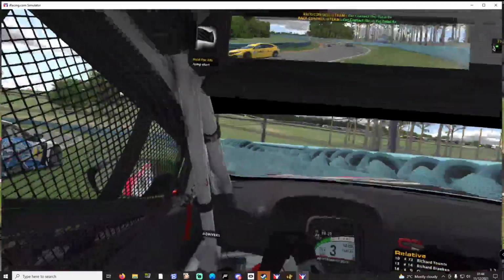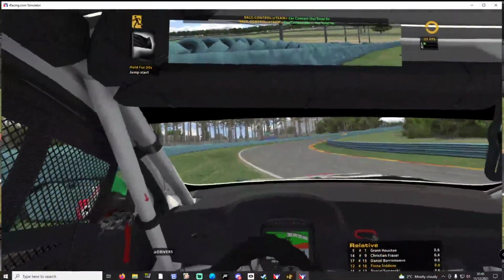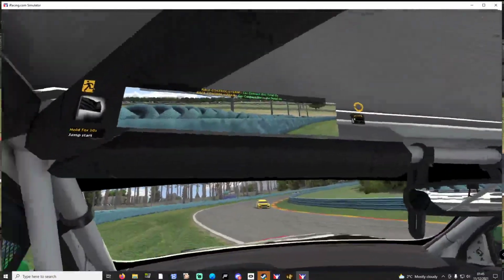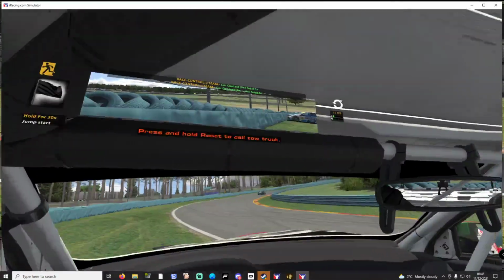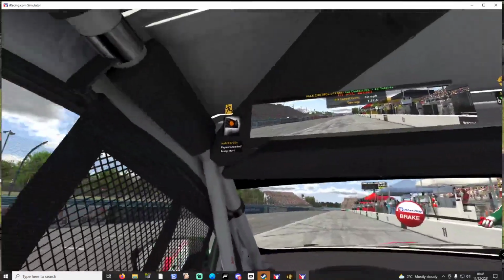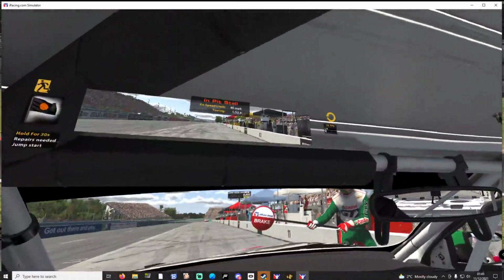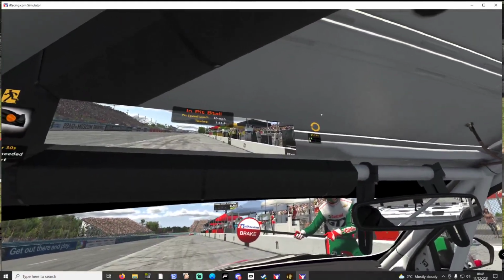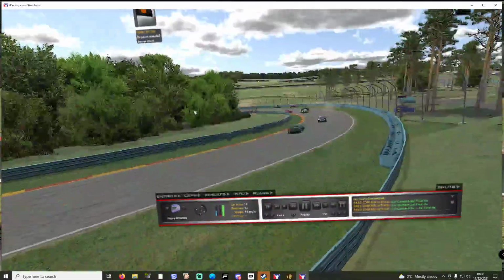And now someone has hit us and taken us out. And that has crippled the car. That has killed the car. Needs a tow. That was a lunge and a half into there. He'd know if that was in the VSR, he would get a penalty for that.